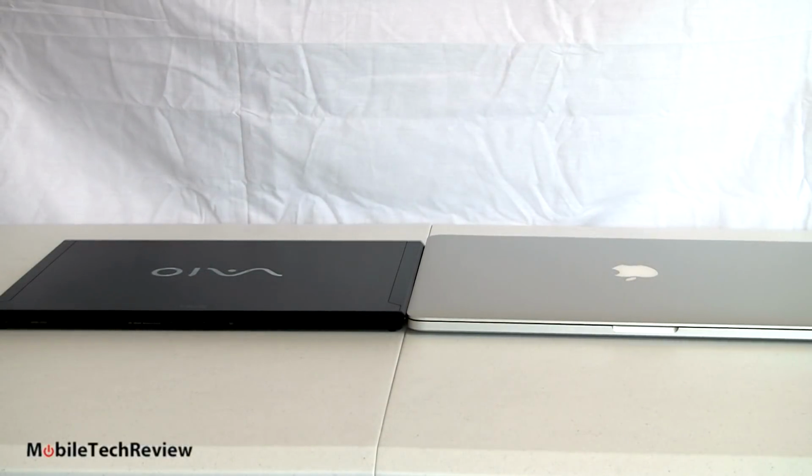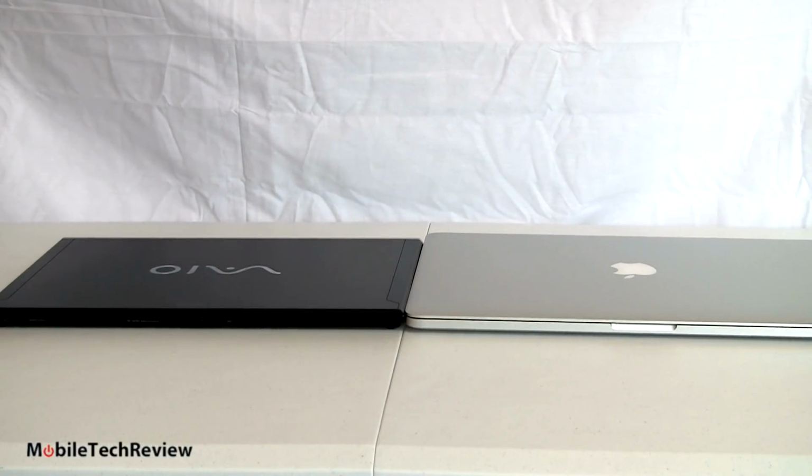And now for those of you who are looking at machines in this price class, we've got the Sony Vaio Z 2012.